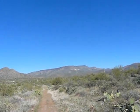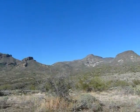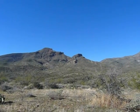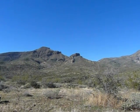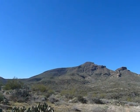That's Skull Mesa straight ahead of you. Elephant Mountain is, oh, clear over here. And we're going to be making a little U-turn up here and coming around from over there and then up over the hill.